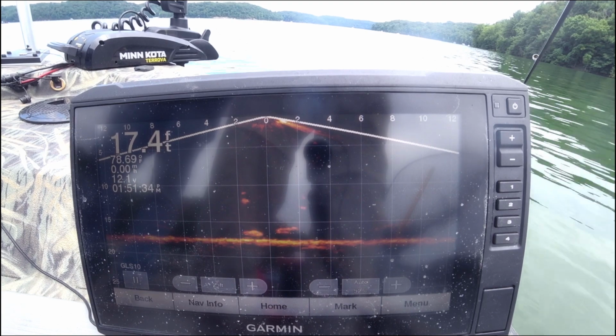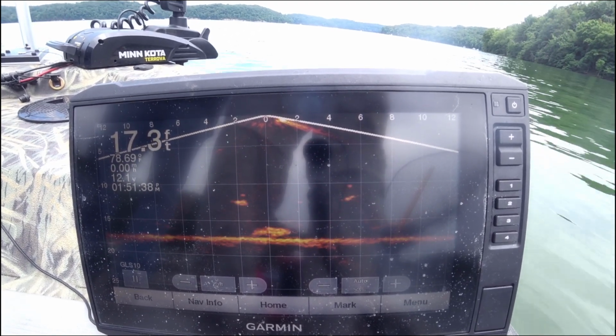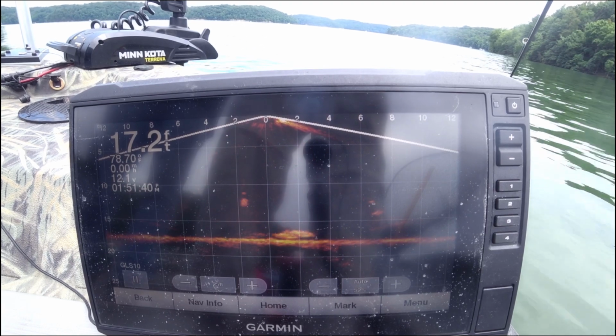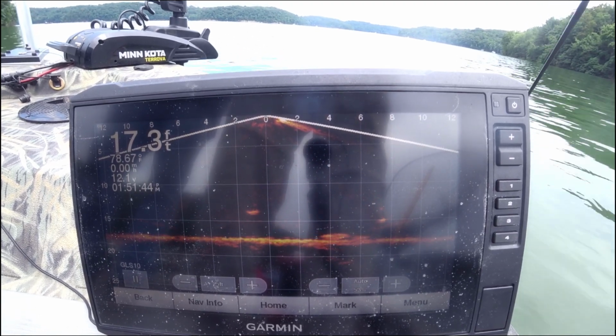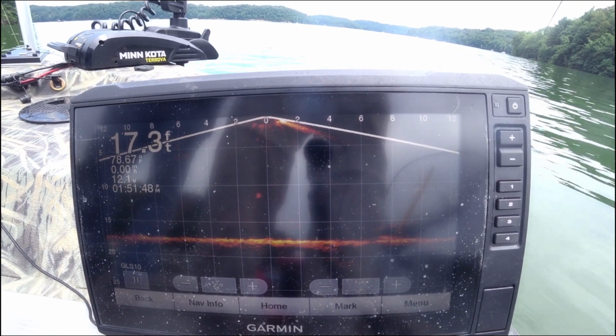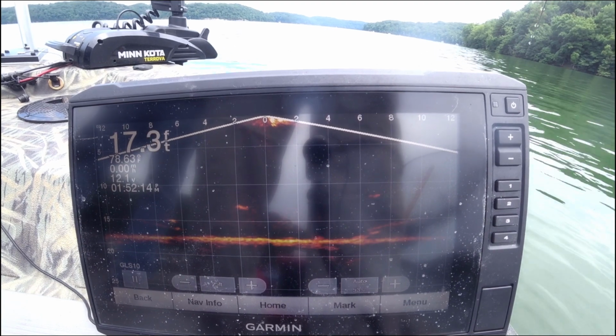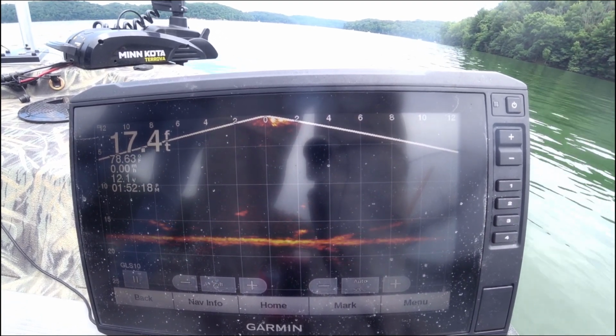Two of them. I'm hoping those aren't catfish. We keep seeing these fish swim underneath of us. We can't determine if they're catfish or not. They look really tall, and they're really close to the bottom. So we keep debating on whether they're actually catfish or muskie, but they do seem pretty interested in our baits.